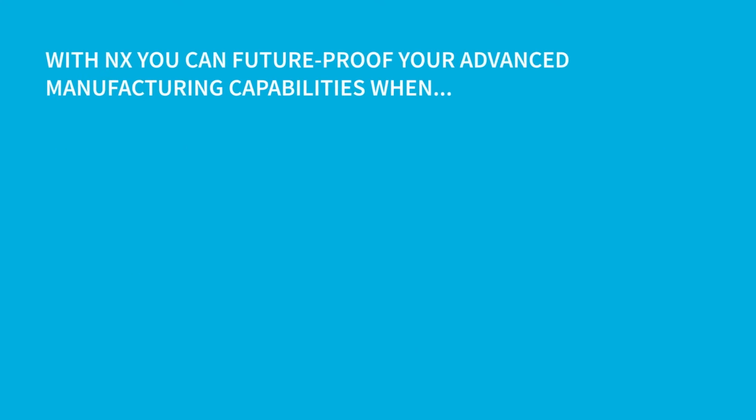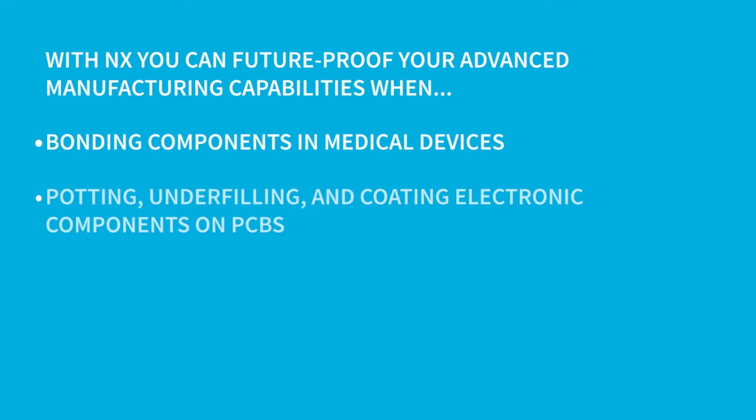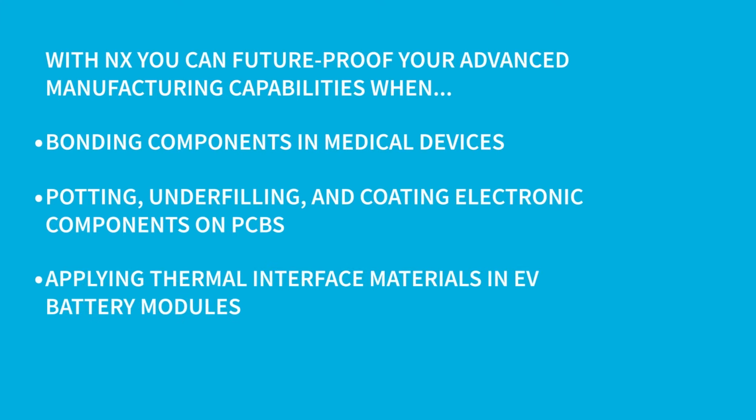With NX, you can future-proof your advanced manufacturing capabilities when bonding components in medical devices, potting, underfilling, and coating electronic components on PCBs, applying thermal interface materials in EV battery modules, and more.